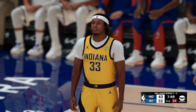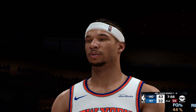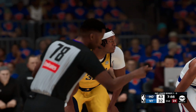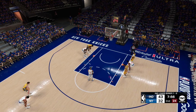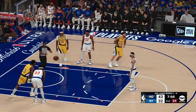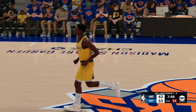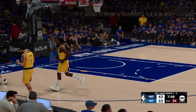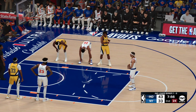New York shooting their 5th and 6th free throws of the game. Shoot 2. Free throw good. Hart. Yeah, I know this gets said a lot. Josh Hart plays with heart. It's true, though. This guy's a fantastic competitor, plays with energy on both ends, and it's infectious for his teammates.